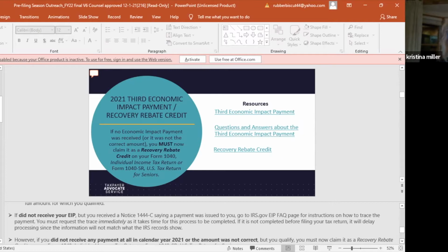Okay, and when it's adjusted on the tax return now, it's no longer considered an economic impact payment. It's considered now a recovery rebate credit. So that's where that verbiage comes in.